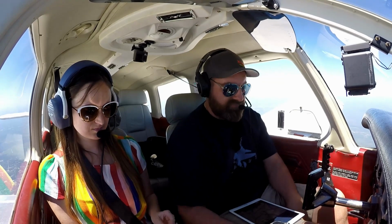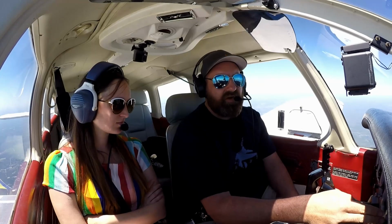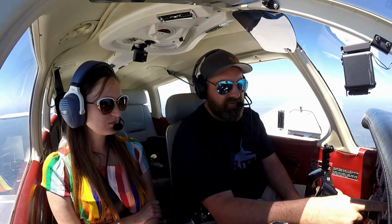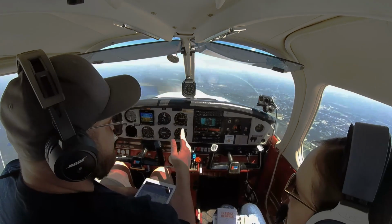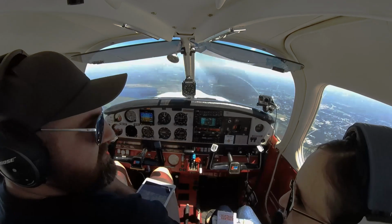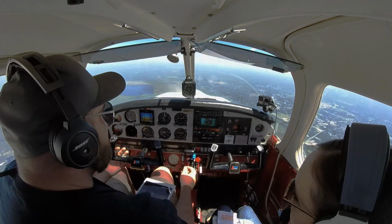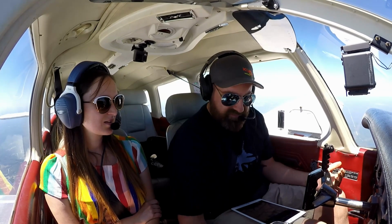So we're going to intercept Victor 267. I have the VOR set up for that. When this needle is centered, we're going to make a left turn to heading 010. So we're actually navigating via radio navigation, which is nice to do every now and then. It's rare that I do it because I use GPS all the time, but it is nice to stay sharp and use radio navigation every now and then.